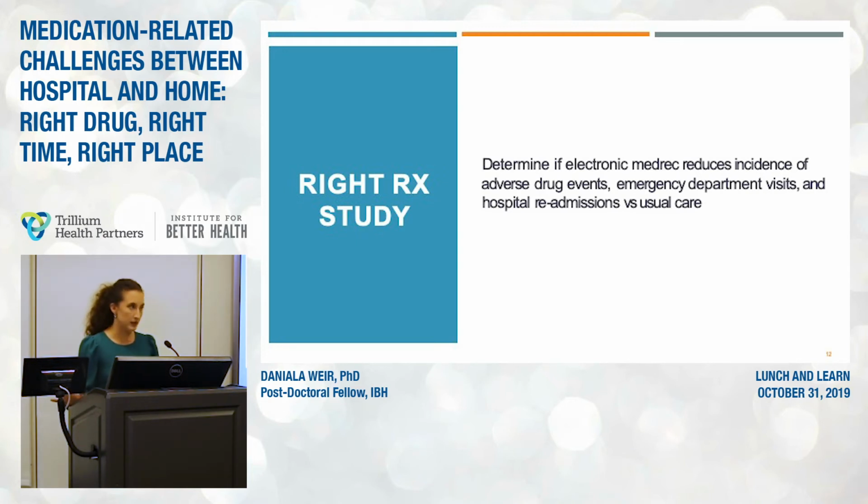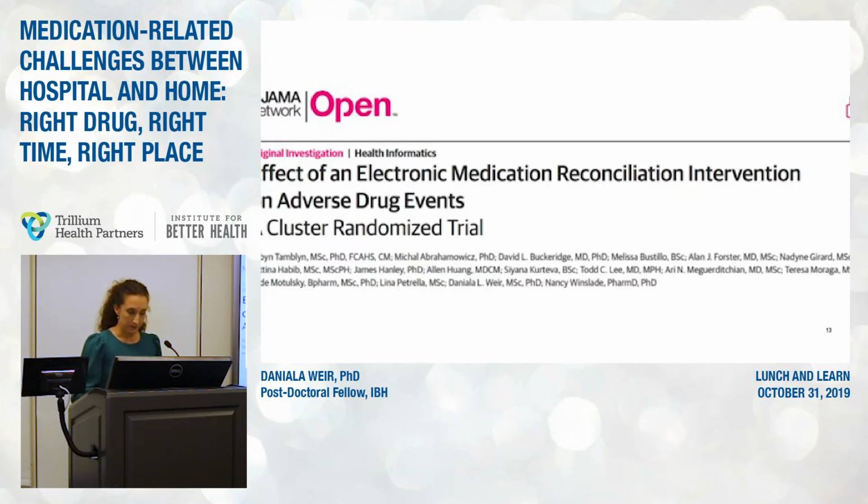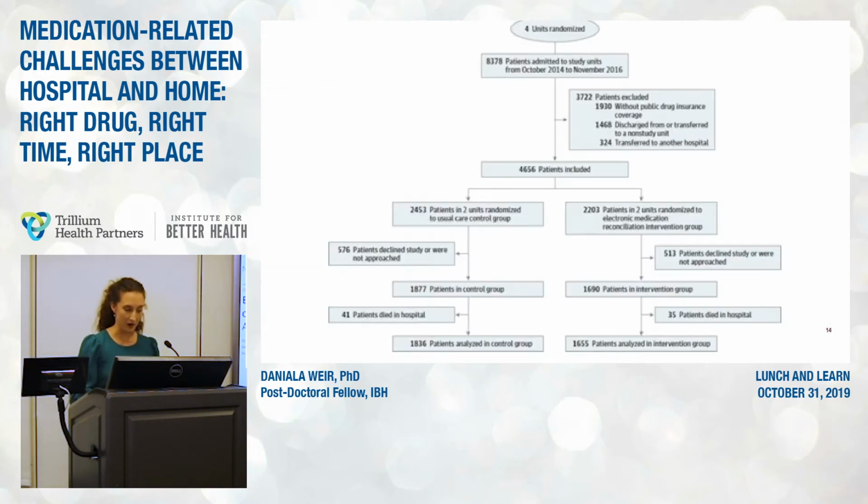So usual care did depend on the unit that we were rolling the intervention out on. Internal medicine units at the MUHC actually already had a pretty good MedRec system in place. It was a paper-based PDF form, but surgical units really didn't have any way of doing MedRec. So usual care was dependent on the unit that we were rolling the software out in. We actually just published the results of this trial in JAMA Open, I think 2 months ago now. So if you want to take a look at all the details, you can access it online.